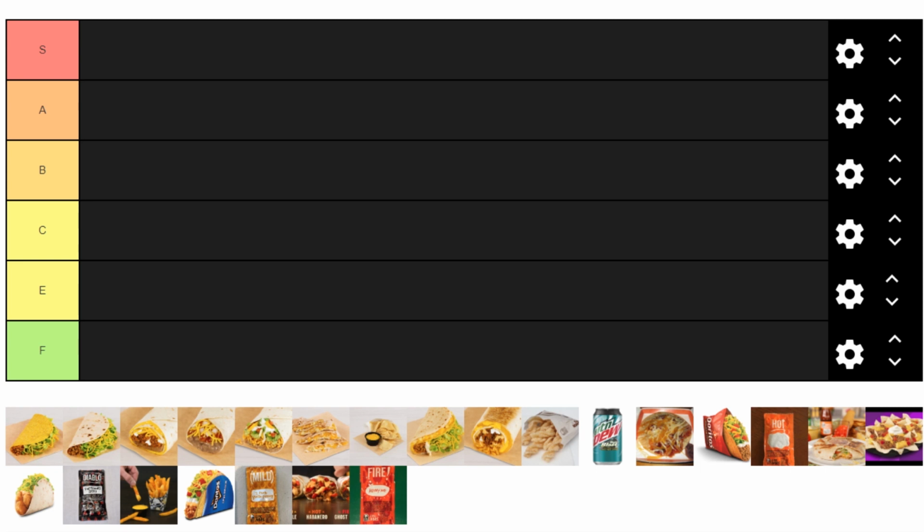I'm obviously not reviewing everything on the menu because I haven't tried everything on the menu. I've tried most of these things, and if I haven't tried it, I have a pretty good idea of what it's like. So let's just get it started off. The first thing we have is the crunchy taco.